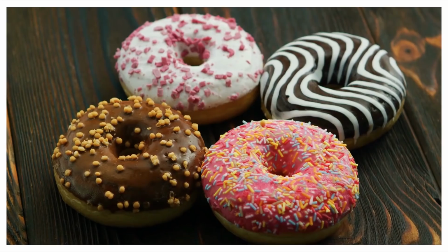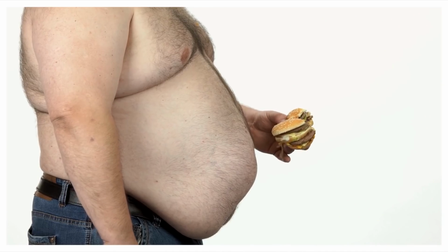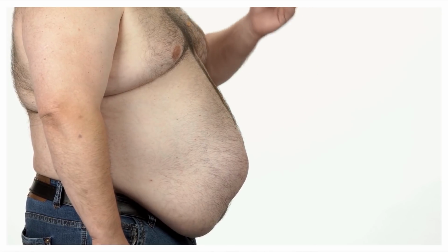Number 5, diet. Malnourishment from lack of nutrients in your diet can cause major issues. Obesity and lack of nutrients used to be classified as separate things, but with the ever-rising diet of processed foods, they now are commonly part of the same problem.